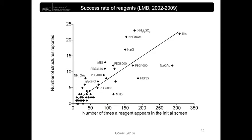Even when employing a relatively large number of conditions, our initial screen is not efficient enough, because many samples fail to crystallize or give only a very few hits. In 2013, when plotting the number of times reagents appear in our initial screen against the number of times they are seen in our published conditions, a correlation was observed. I argued that an underlying reason is the undersampling of reagents. In other words, since crystallization is a stochastic process, increasing the variety of reagents and conditions should increase the chances of obtaining quality diffraction crystals.